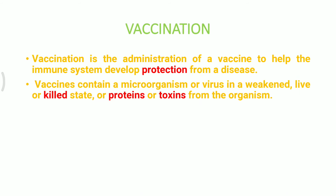Vaccination is the administration of vaccine to help the immune system develop protection from a disease. So before we suffer from a disease, we form the antibodies with the help of weakened germs or dead germs, or just by introducing toxin-type substances within our body, so that our immune system is already aware how to denature the effect of the bacterium.